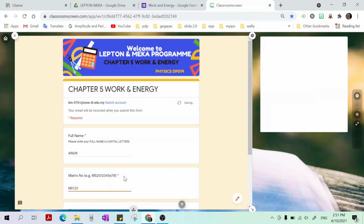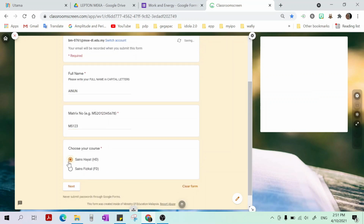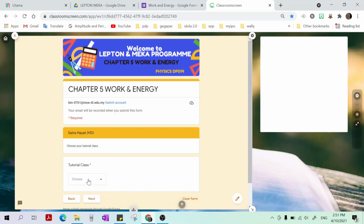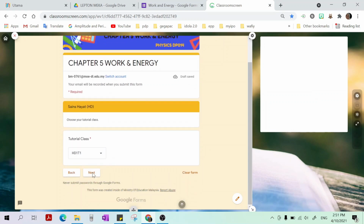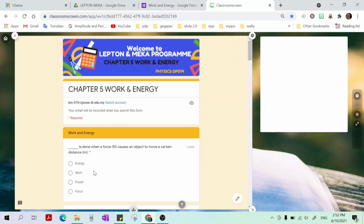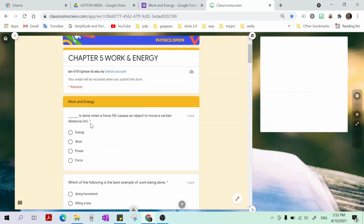Seterusnya matric number, pilihlah kamu punya program. Seterusnya pilihlah kelas praktikum. Baiklah, next. Right, so dia akan bawalah kepada soalan berkaitan dengan chapter 5 Work and Energy. Jom kita tengok soalan satu.